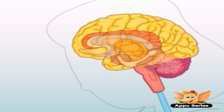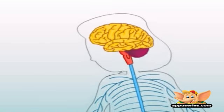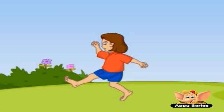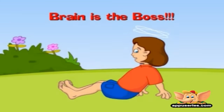So the brain is the boss, but it can't do it alone. It needs some nerves, actually a lot of them. And it needs the spinal cord, which is a long bundle of nerves inside your spinal column that the vertebrae protect. It's the spinal cord and nerves that let messages flow back and forth between the brain and the body. Ouch! That hurts! Brain is the boss.